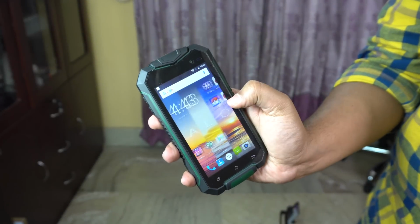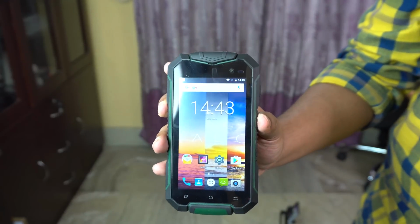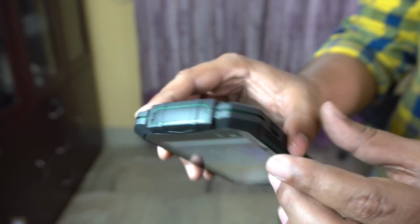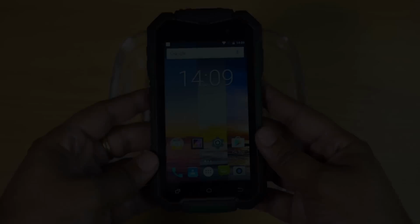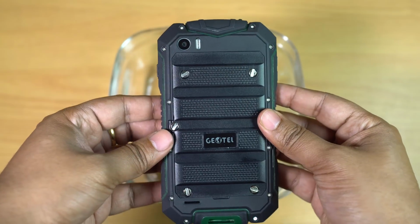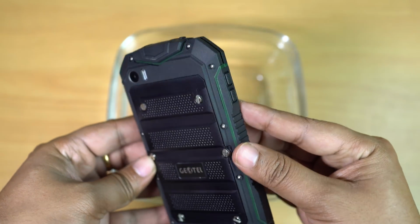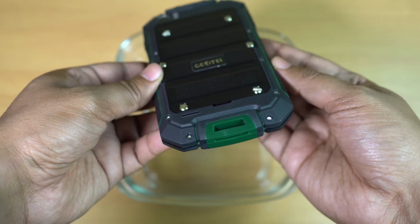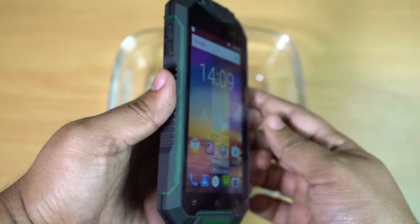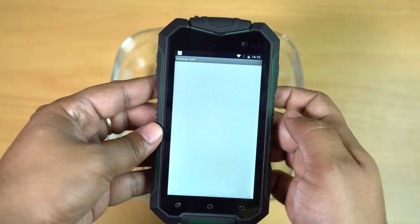And once again, the device is in flawless condition. According to the company, you can drop this phone from up to 1.5 meters, that is 5 feet height, without any damage. Now this Geotel A1 is also IP67 certified water and dust resistant, that is, you can submerge this phone in 1 meter, that is 3.3 feet, of water for up to 30 minutes. So you can use this phone when it's raining or if you are bathing or cooking, and you can also take some images or videos underwater.